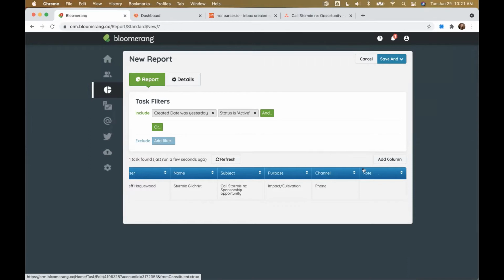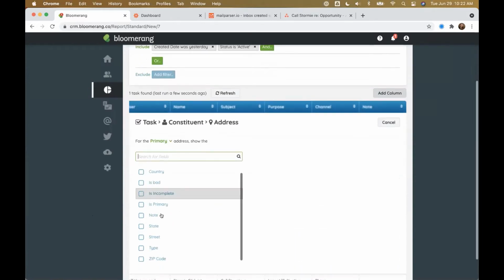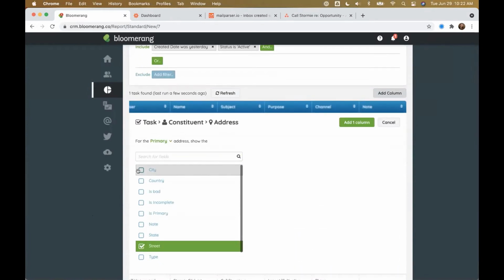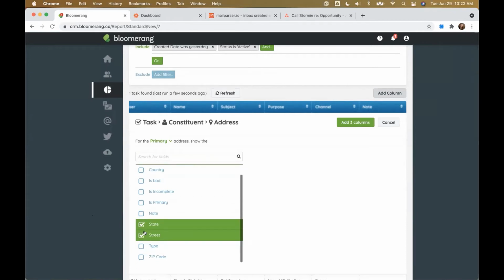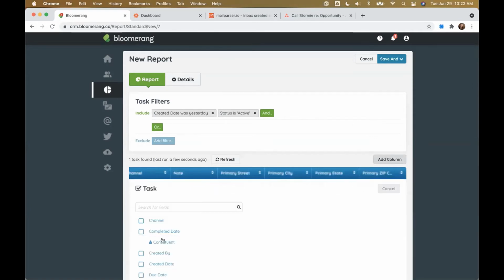Now we could also pull in additional contact information like the constituent's primary email. So maybe we want to pull in the primary street and city, state and postal code. So you can see we pulled in the address information. Maybe we also want to pull in their primary email.